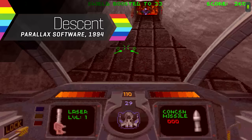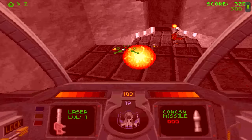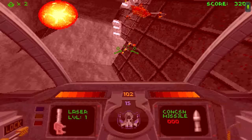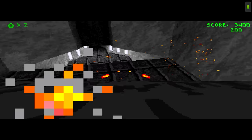Descent was notable for its 6 degrees of movement, permitting full exploration of its maze-like mines. A peculiar blend of space shooter and Doom clone, it stands as an important example of early software rendering. Full 3D, without shortcuts or compromise.